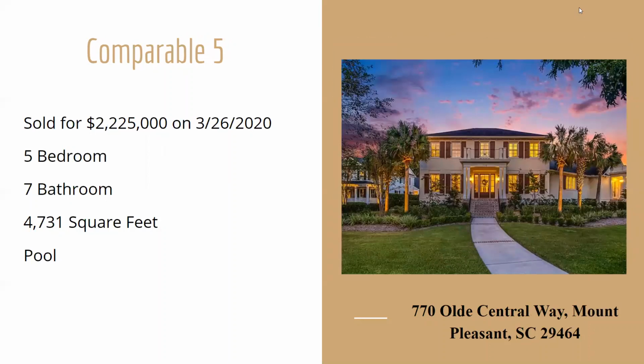The fifth comparable is located on 770 Old Central Way in Mount Pleasant and sold for $2,225,000 on March 26th, 2020, and has 5 bedrooms, 7 bathrooms, and 4,731 square feet, and also has a pool.